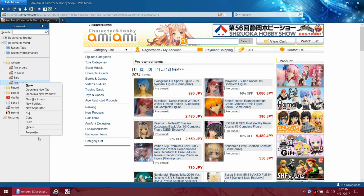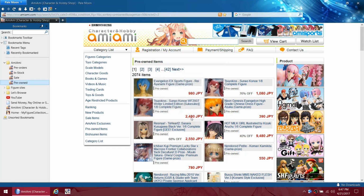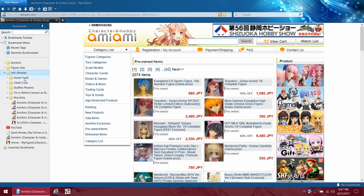But for now, I guess I'll just update my bookmark. Because why not? This really irritates me. But it is what it is. They must have had a reason to do it. Maybe it was affecting bandwidth or something. But anyways, that's that. Let's actually browse figures and suggestions, and we'll minimize that.